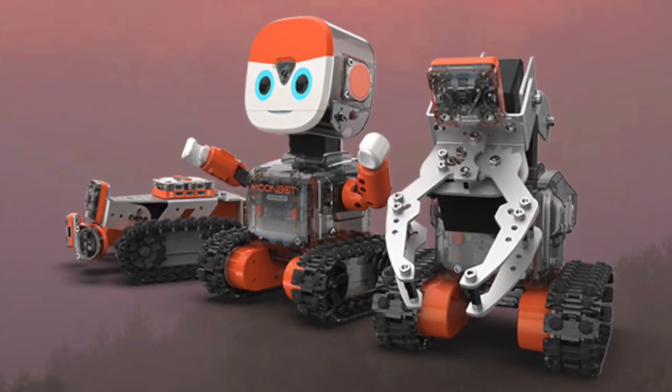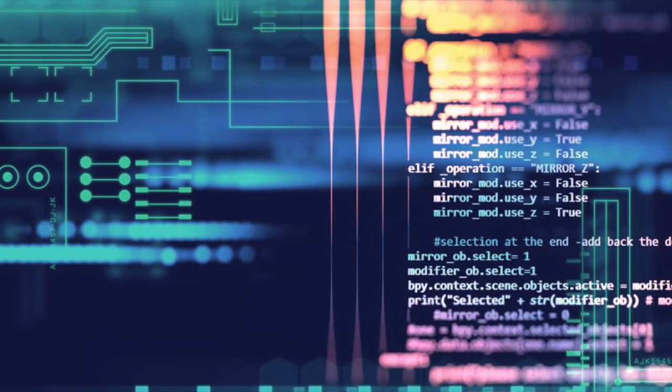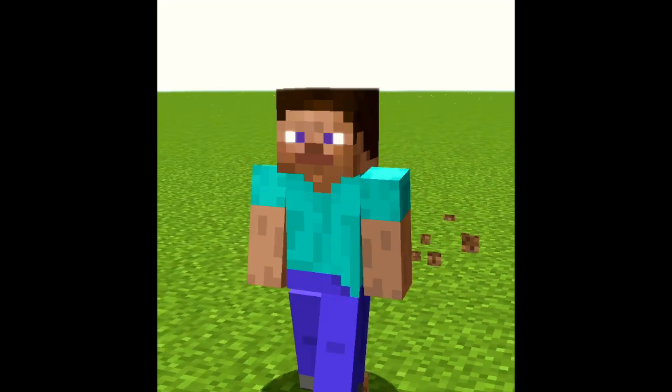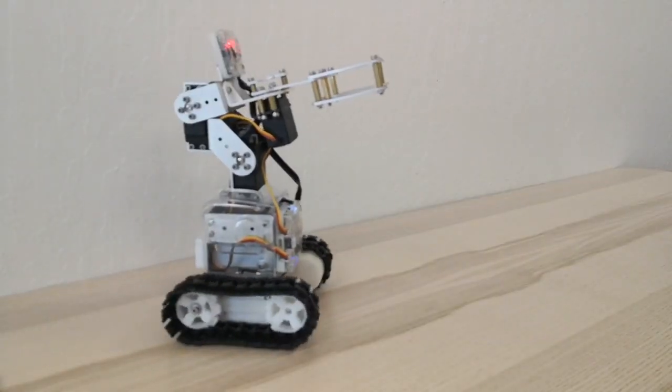What is a robot? A robot is a machine made of two major components, software and hardware, very much like a computer. But unlike a computer, a robot's hardware can move through the usage of multiple motors integrated into the structure of the robot.